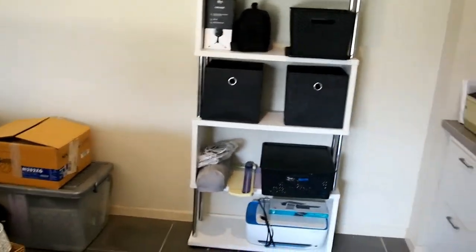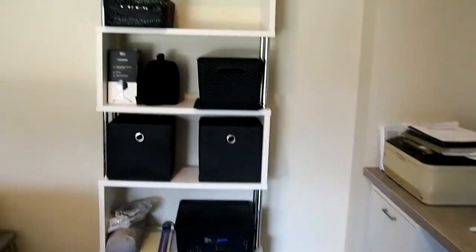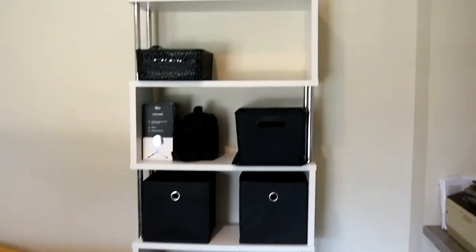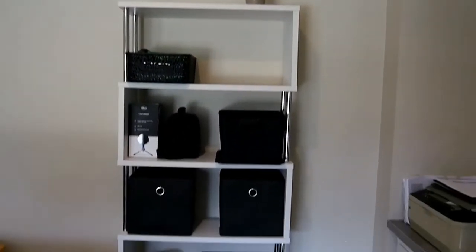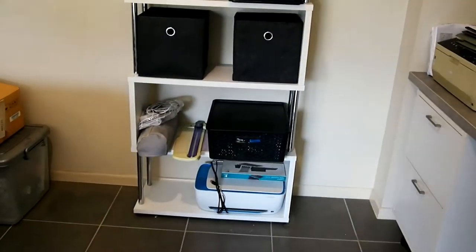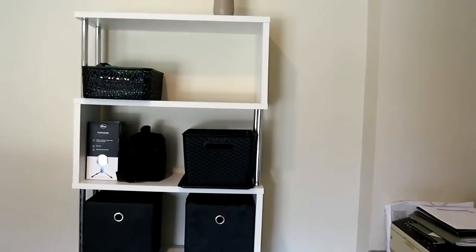Okay guys, so here is, I'm finished for now because I know the boys are going to be back soon. But yeah, this is what I've got. So I've basically just cleaned it all off, put in these black shelves. I'm still not sure if I'm happy with the shelving, but for now I think I'm happy.